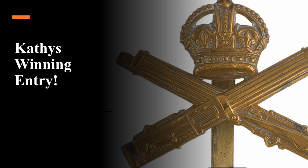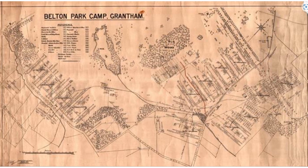So here we are, your question about the Machine Gun Corps. Now, your chap would have trained here at Belton Park at Grantham in Lincolnshire. It was a huge training ground for the Machine Gun Corps. There are still bits and bobs lying around that you can find, and Time Team actually did an excavation upon the site of Belton House Camp and found all sorts of interesting things. So it may well be worth looking into.